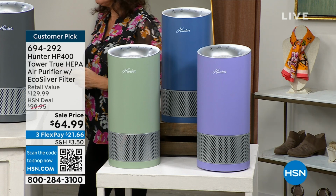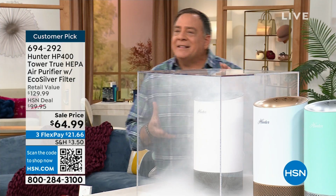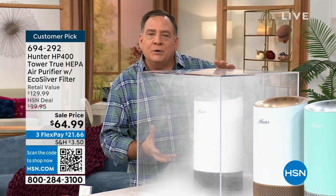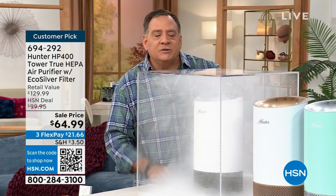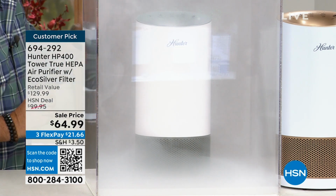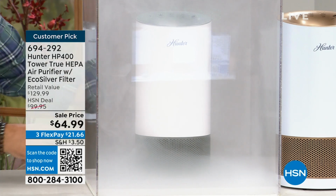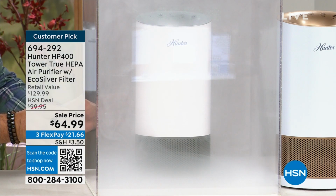Very pretty. But let's talk about the real miracle of this. And yes, the price is number one, but number two, the fact that this is such a tiny unit. You're looking right here, only 17 inches tall, about 6 inches across the top of it. It's a very, very small unit. Now, how do they do that, and how can this be effective? Here's how. This actually draws air in from 360 degrees all the way around.